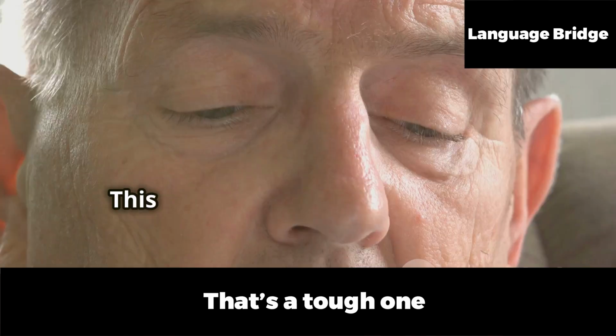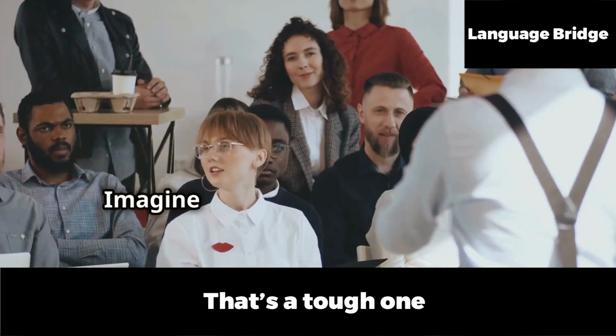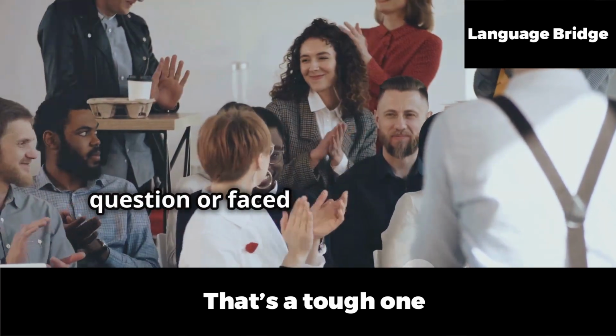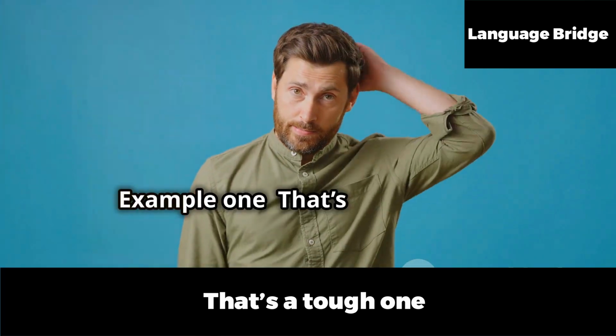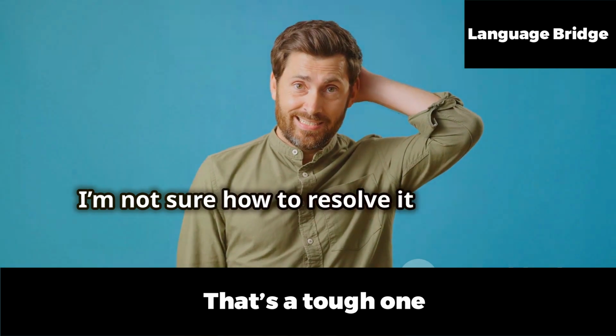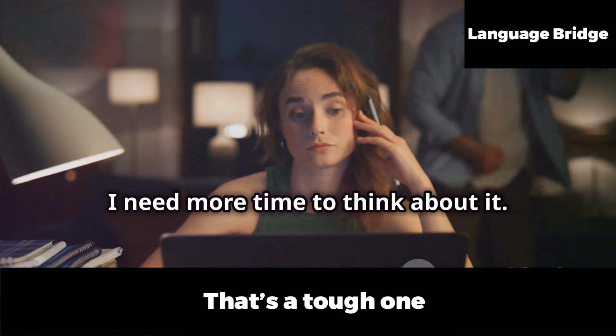That's a tough one. This phrase is used to express that something is difficult to figure out or solve. Imagine you're asked a challenging question or faced with a problem that doesn't have an easy solution. Example 1. That's a tough one. I'm not sure how to resolve it right now. Example 2. That's a tough one. I need more time to think about it.